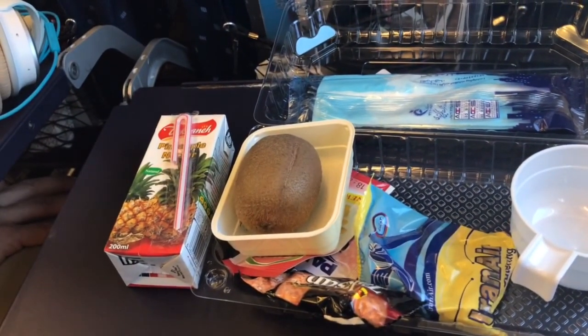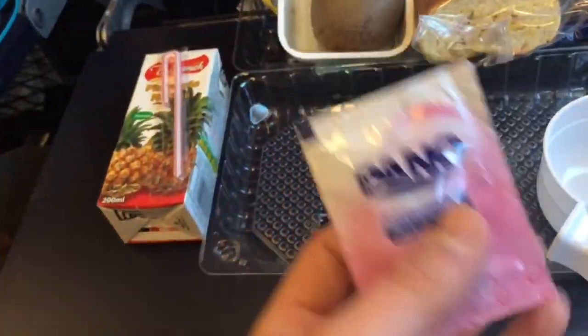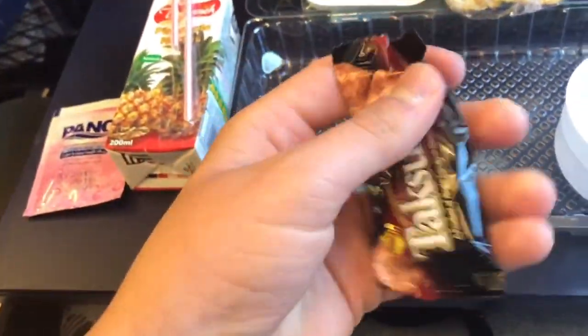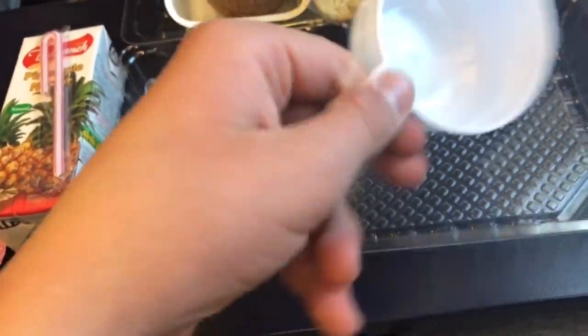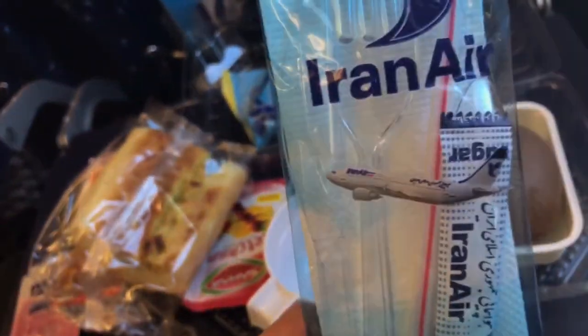I think it's probably a chicken sandwich. I don't know what sandwich it is, but here we have nuts, just like before. We also have a kiwi. I don't eat kiwi. This is ketchup, tomato ketchup. I'm going to use a refreshing towel and a sesame snack. You've got cutlery, salt, pepper and sugar with a straw and cutlery and tissue. And we've got a picture of the Airbus A300 here once again.